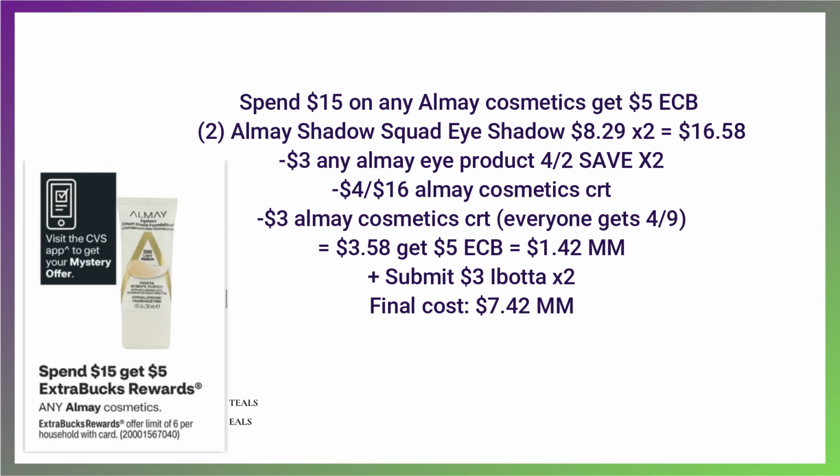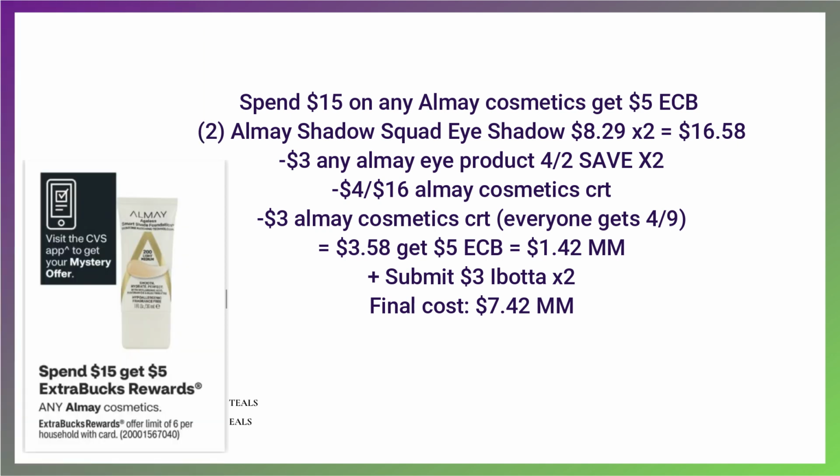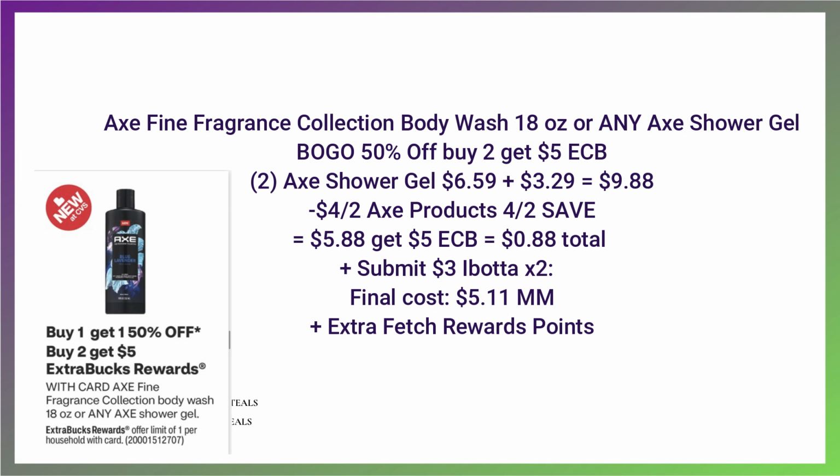These are going to be a $1.42 CVS profit. We're also going to be submitting back $3 on Ibotta for each product, making this a final cost of a $7.42 moneymaker.